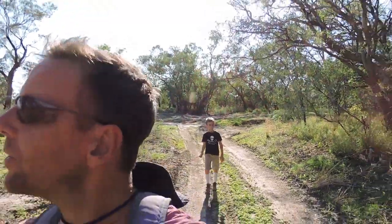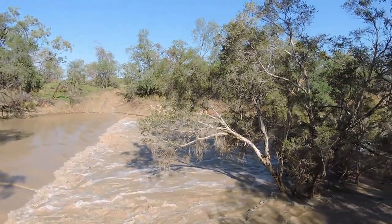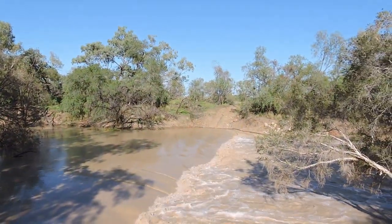So we're on the search for the weir. There's apparently some weir gates somewhere through here. We can hear some running water, so I think we might be close. Found the weir gates. Certainly flooding fast through here, isn't it? It's obviously over the top of the gates at the moment.